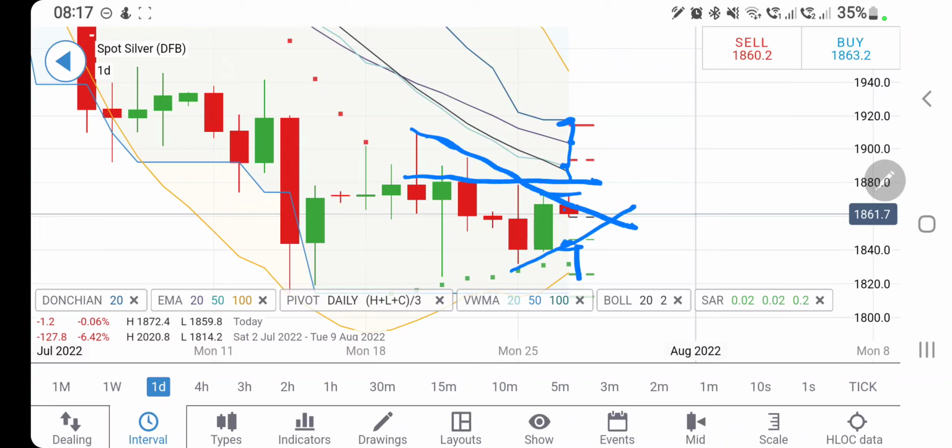Do not trade in between these 15 points. Above and below, take your positions accordingly. Extreme bearishness can be seen if it trades below 1840, 1835, and bullishness can be seen if it trades above 1890, 1900 zone. Take your positions accordingly. Trade with a stop loss, trade with a strict stop loss, trade with a trailing stop loss.